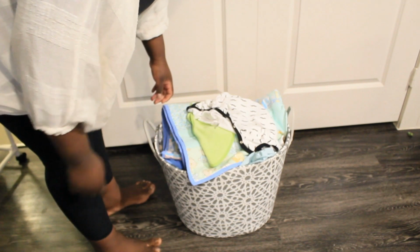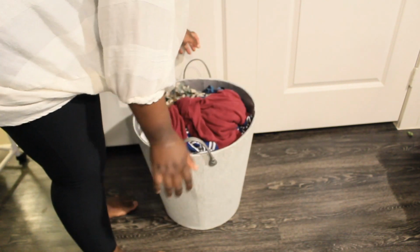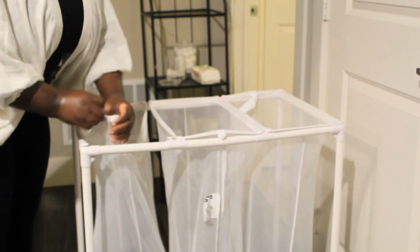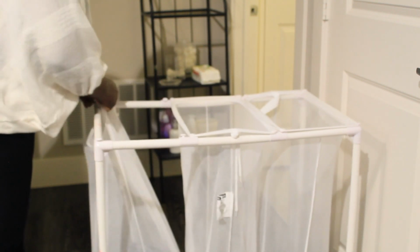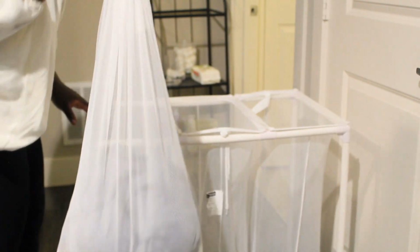Oh my gosh, everything is either full with dirty clothes or clothes that need to be folded and put away. But I hate folding laundry, so I like to just keep it in the hamper for as long as I can. I bought this one, I think, from Walmart, and I really like that I can just take it apart. I usually use this for my clothes, in sorting them apart.